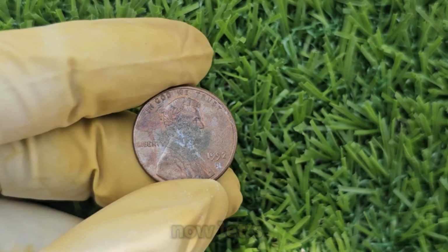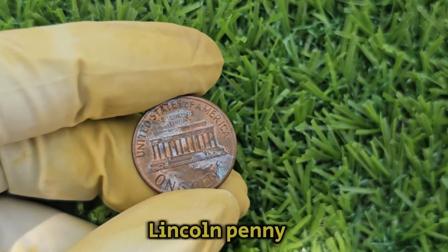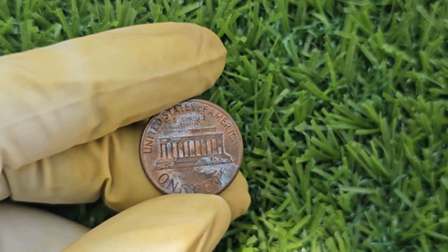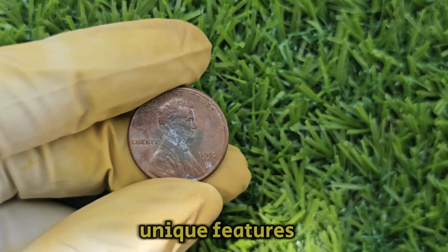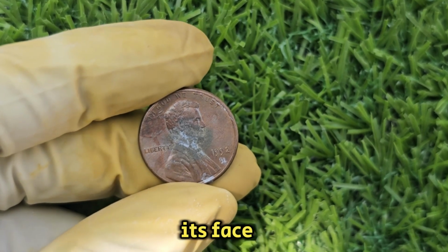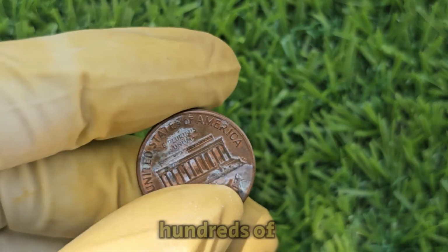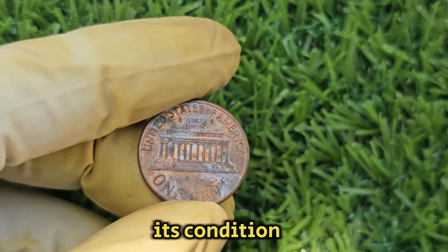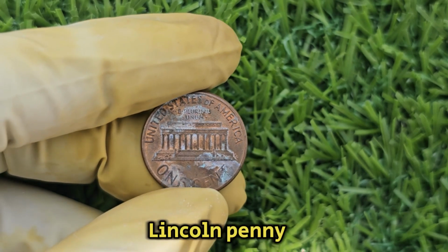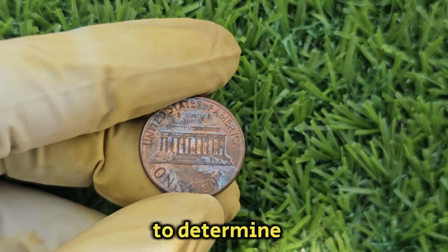among numismatists. Now, let's talk about the million-dollar question: is the 1992 D Mint Mark Lincoln Penny worth a lot of money? The answer is yes, it could be. Due to its limited mintage and unique features, the 1992 D Lincoln Penny has the potential to be worth more than its face value. In fact, some collectors have reported selling this coin for hundreds of dollars, depending on its condition and rarity. If you happen to come across a 1992 D Lincoln Penny in your pocket change or coin collection, be sure to have it appraised by a professional to determine its true value.